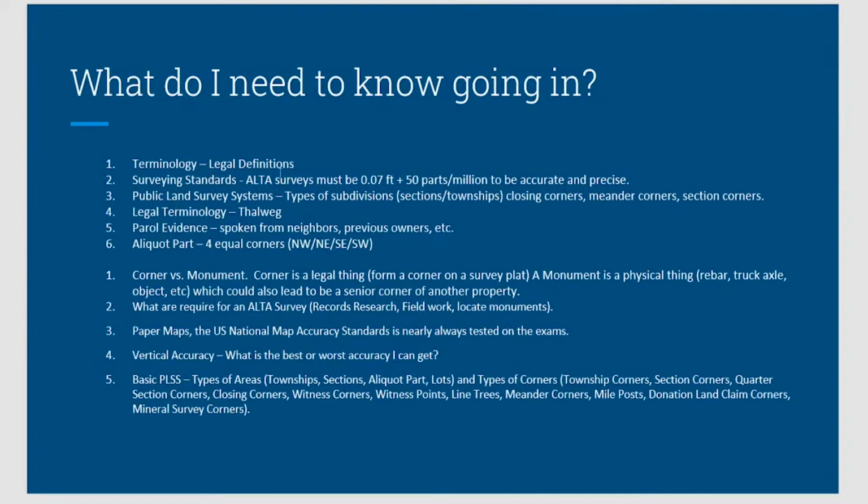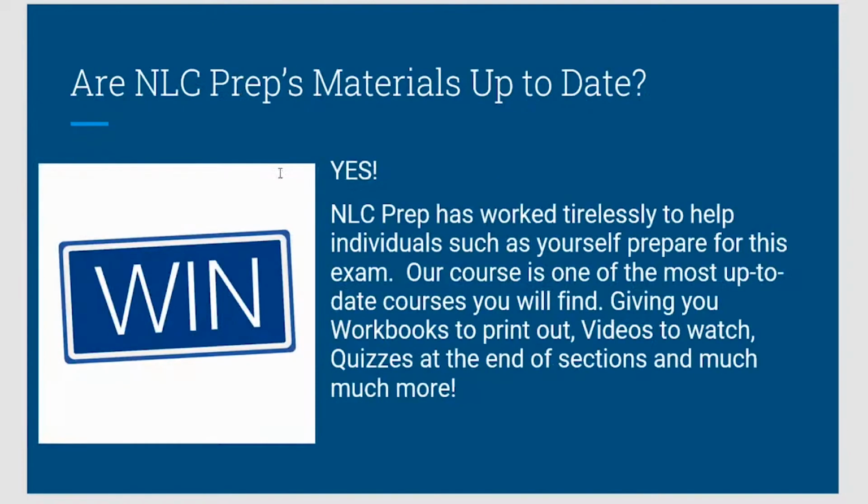All right, and then let's see, vertical accuracy. Again, what's the best and worst accuracy you can get? Again, knowing how accurate and precise you have to be. And basic PLSS, your public land survey systems. Again, they're going to hit on this again for you.